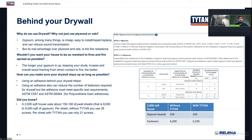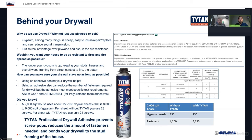And if I can prevent these screw pops and having to get my drywall reworked after this new build's been put up, even better. I mean, you're having less fasteners you have to use, so less potential for screw pops. And this adhesive, it's actually designed to prevent screw pops. What adhesive am I talking about? I'm talking about the Tytan Professional drywall adhesive. It's designed to prevent screw pops.